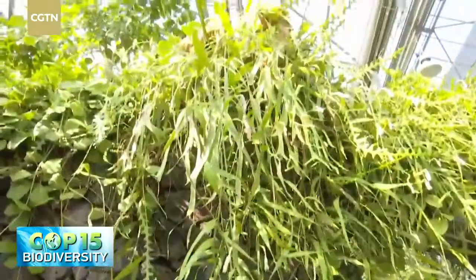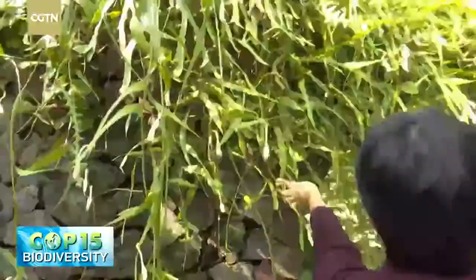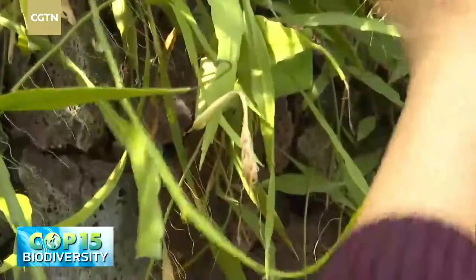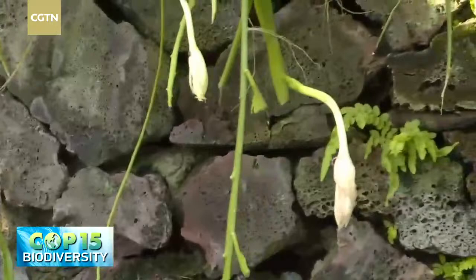This is called moonlight cactus, or moon cactus. You see, that's the leaf. It belongs to the cactus, that big family. This is a flower. When we hear cactus, we think desert, but this is not really. This is from a dry region, but not really desert. There are several closely related species of this.